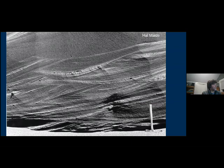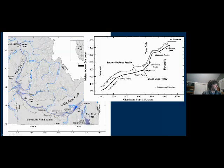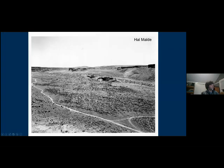Here's some more of these deposits. They look an awful lot like the Missoula Flood deposits because they're basically the same type of rock. It's basalt that's been put through the mill by the flood. As you go further downstream, you get to the Swan Falls constriction, and the water jets out through there and deposits these immense bars in this reach between Swan Falls and Farewell Bend. Again, Hal Malde took some beautiful photographs of some of these bars. This is south of Boise.